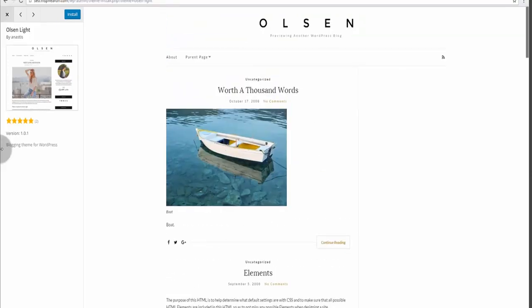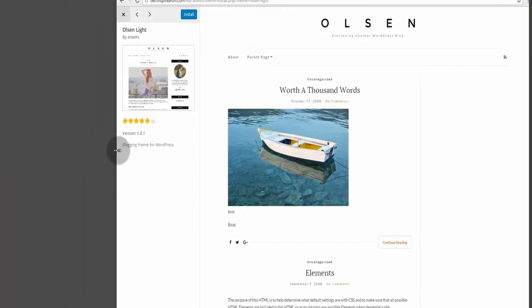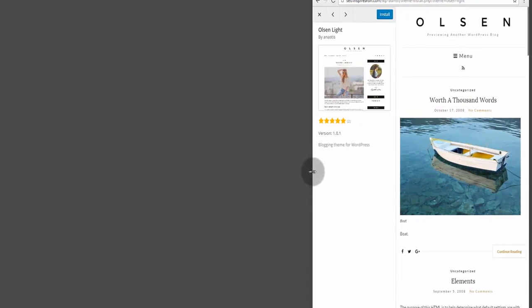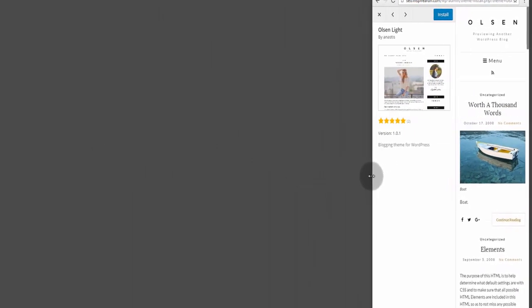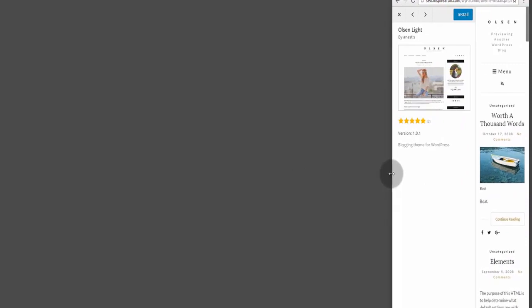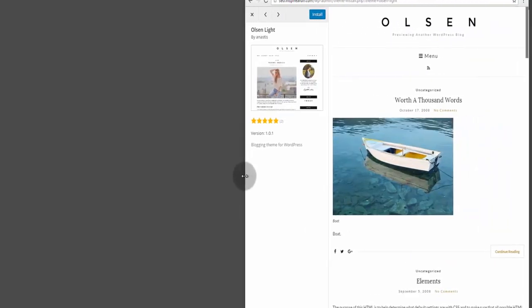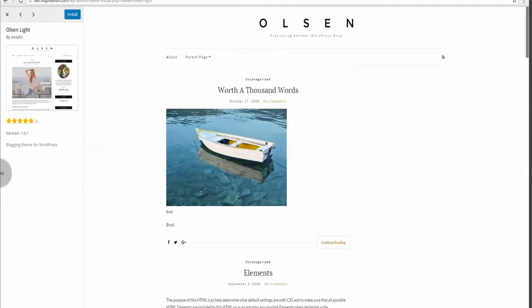I am going to resize the browser window now and let's see how this responsive theme reacts to the resize of the browser. This theme is extremely responsive, isn't it? I think there is no display less than this width, so this website will be visible and legible in almost all the devices. That's why this is responsive, right?